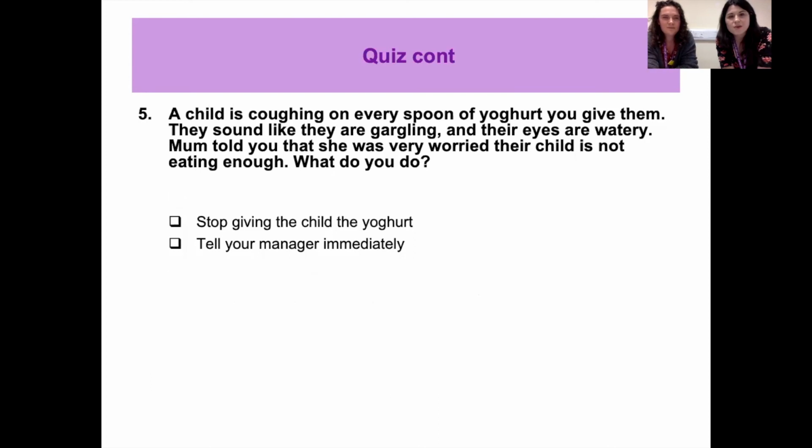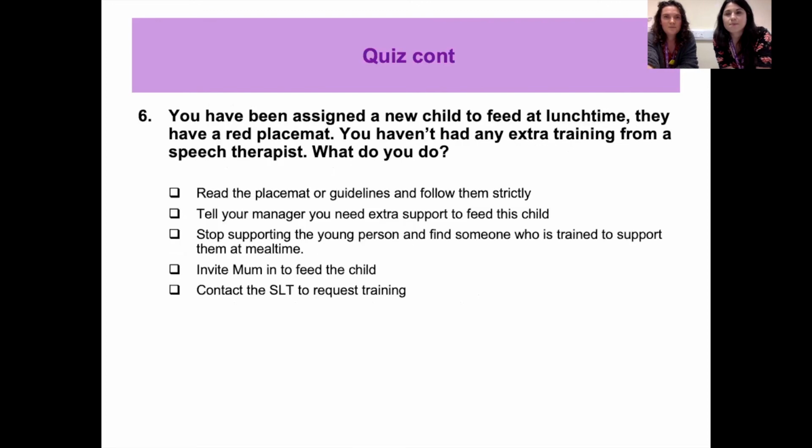Okay, so you would stop giving the child the yogurt. You wouldn't stop feeding them completely. You would have a think about other foods that they may be able to have instead. So is that yogurt particularly watery? Do you need to offer a thicker yogurt? Do you need to offer something like a custard? Is that easier for them to handle instead? And you should tell your manager immediately. And also the parent, you should tell them.